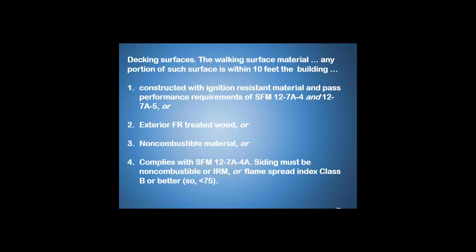If you comply that way, then you need to provide your flame spread index, and if you are a Class C, then siding must be non-combustible or ignition-resistant material. Otherwise, you just need to comply with the provisions of the code. Any other way that the siding could comply would be okay. So there's a number of ways to comply.